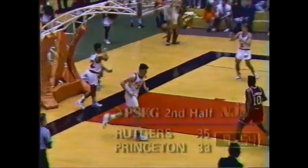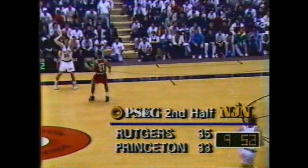Redden kicks back to Lumpkin. His three-point shot. Rutgers gives Princeton a taste of their own medicine. Yes, it would be very, very good for Rutgers if Lumpkin get hot right now. Lumpkin with 11. Rutgers up by 2 at 35-33.